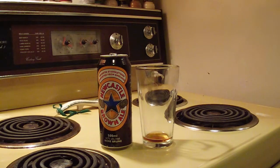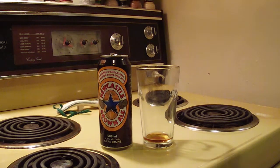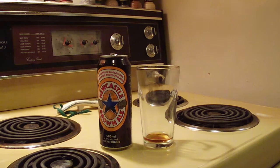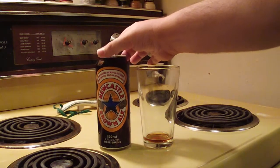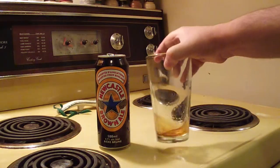Alright, so what did we think of Newcastle Brown Ale? Well, throughout the drink of the beer, more flavors came out as it got warmer, but in the end it's still a mildly flavored beer. It's got some nice caramel, brown sugar kind of flavors, a semi-sweet taste, with a little hint of grape flavor like we discussed before. I can understand where this has a characteristic flavor that a lot of people will like. I can't say it's one of my favorites, but it's still a very good beer. I'm going to give this a 3.5 out of 5.